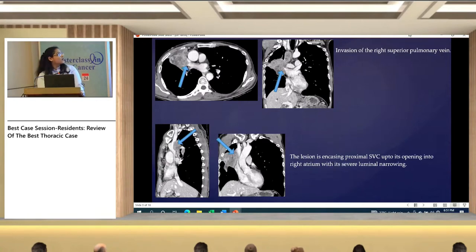Now I have some more contrast phase images. Here in the first image, you can see a superior pulmonary vein, which is draining into the right atrium. The tumor is seen invading into the superior pulmonary vein, which again suggests a tumor thrombosis. Then in these images, we can see the SVC, and the lesion is seen encasing the proximal segment of the SVC till its opening into the right atrium. The SVC is severely narrowed, but we can see contrast opacification.